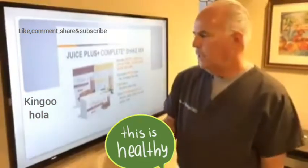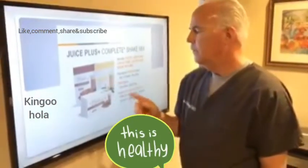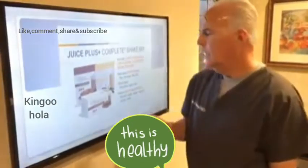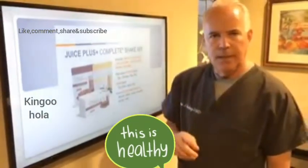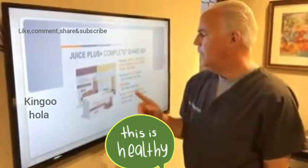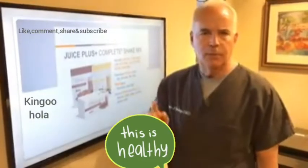Just to round out the product line, JuicePlus has a great shake mix. I personally believe it's the finest shake mix on the market for two reasons. It's got an excellent source of plant-based protein: soy, chickpea, pea, and rice. I know there's a big controversy regarding soy.